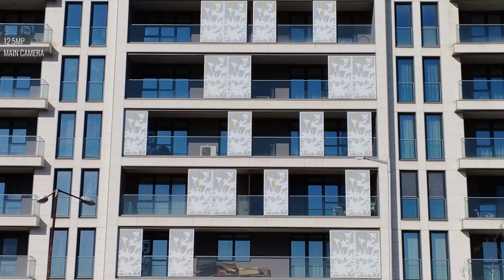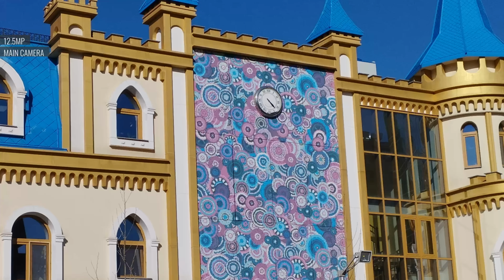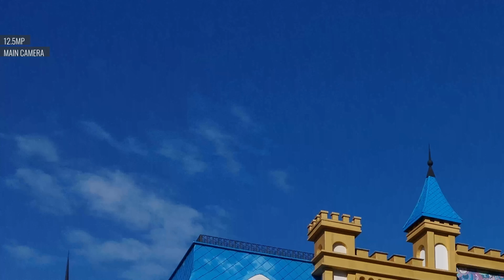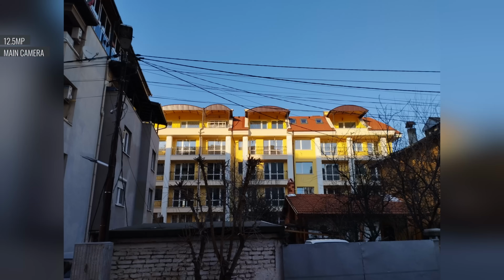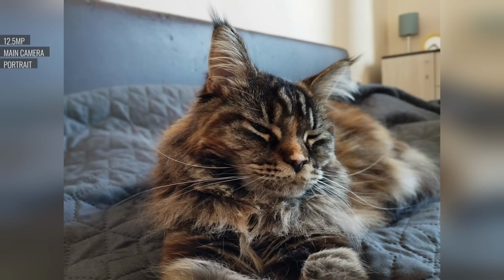There's a good amount of detail, true-to-life colors, contrast isn't bad, and the photos are sharp enough. These shots are a bit noisy though, particularly in the skies. Dynamic range isn't stellar, and the camera tends to underexpose. Portrait photos are decent too, in a similar fashion. We like the quality of the subject separation here.